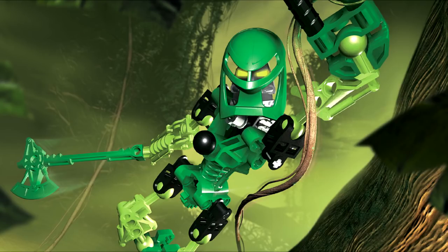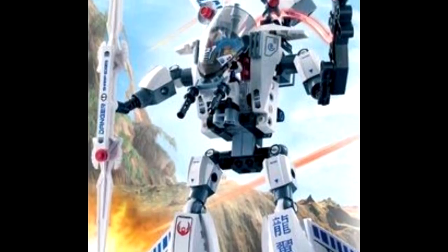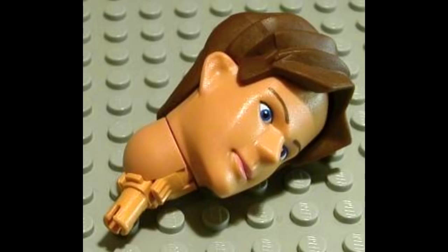While lines like Bionicle use balls and cups to create friction, most of Exo-Force's figures, especially in its first year, used ratchet joints with little teeth that click into place. These joints can also be found in several other lines from the 2000s, such as Knights' Kingdom, Alpha Team, and Galidor. Interesting side note, Galidor actually managed to achieve neck articulation a full year before Bionicle did using these joints.